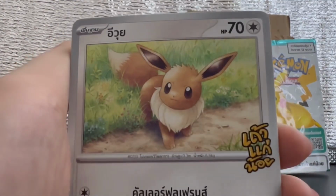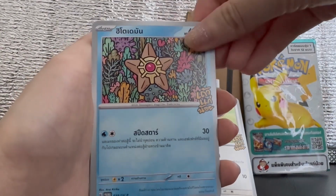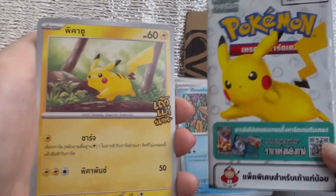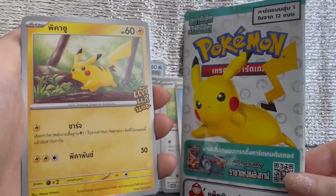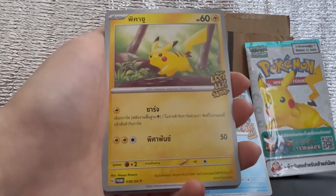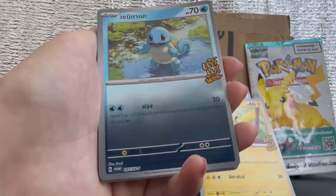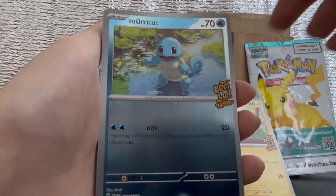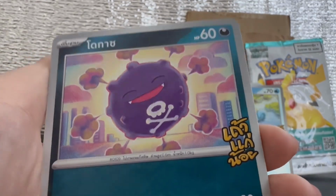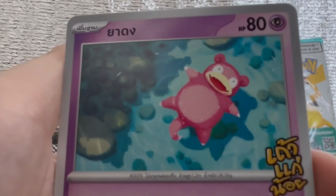This is the third Eevee. Fourth Eevee, I think they're hinting for Eevee to evolve. And then Staryu again. And then Pikachu! Let's compare the poses. Okay, one looks happy, one looks fierce. And then I got another starter Pokemon, Squirtle. If I remember correctly, I bought this off another seller as well. Next we have Koffing. Slowpoke, I like this artwork of him.